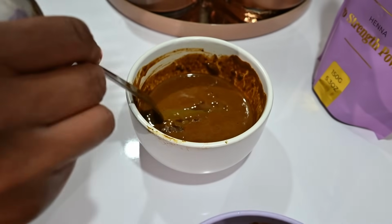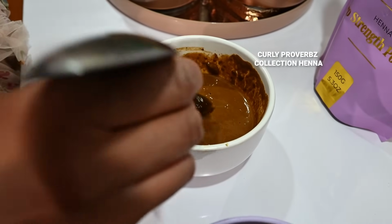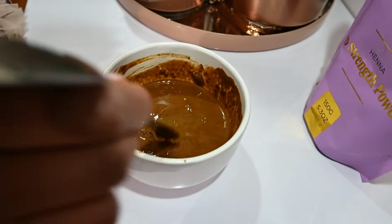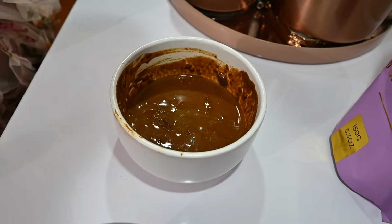Yeah, you can actually see a difference. Can you see a difference in color? Can you see that on camera? You can see the difference in color. That's very much apparent in real life.